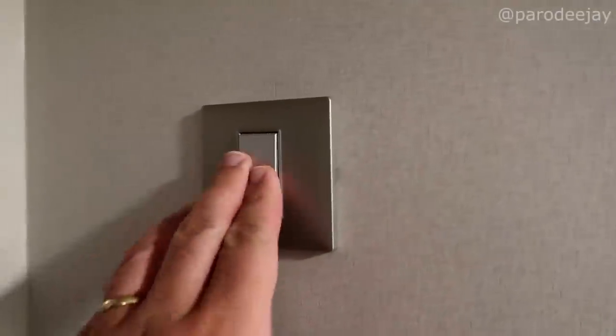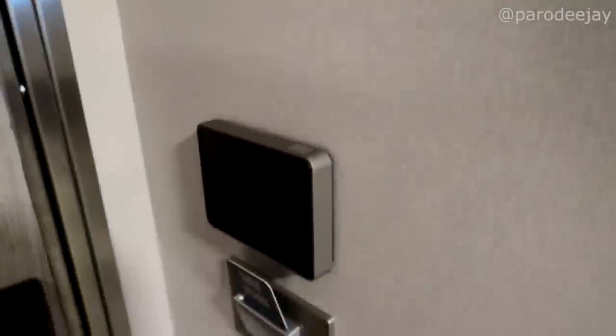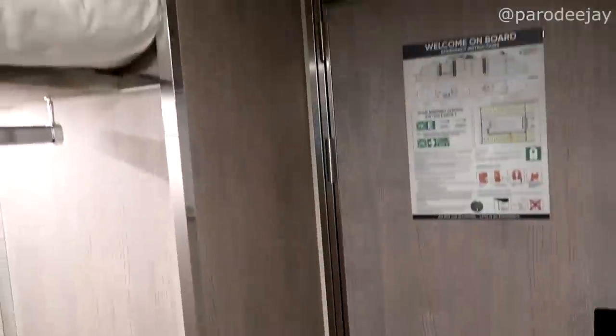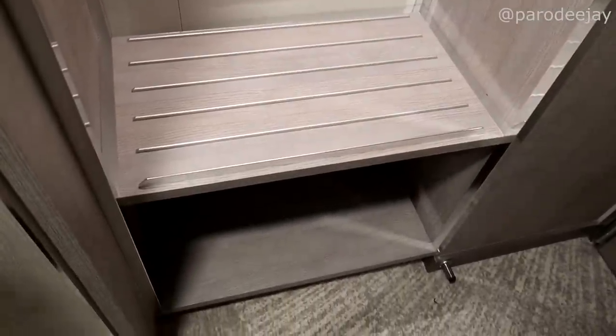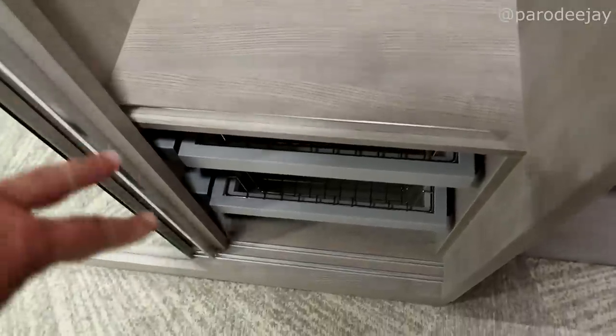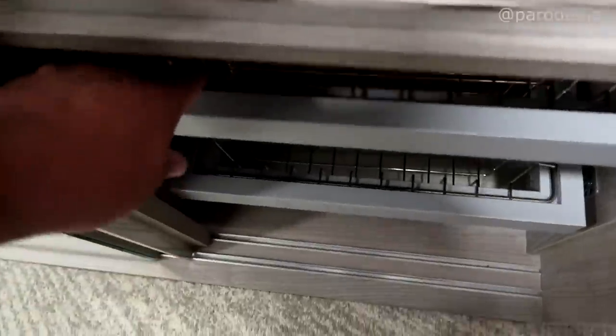Oh, gosh, there's lots of buttons and things I can't figure out. Cool. I thought maybe this was storage, but that is not. But we do have closet area here, extra pillows up top, hangy things. This does not appear to have a door to close it. Nice little shoe area underneath. This would be a closet with a couple of baskets.